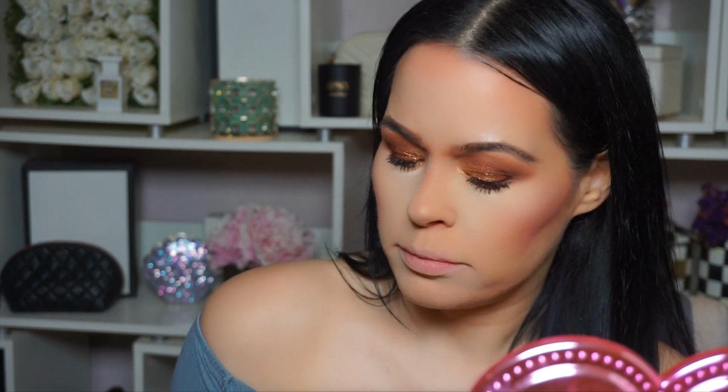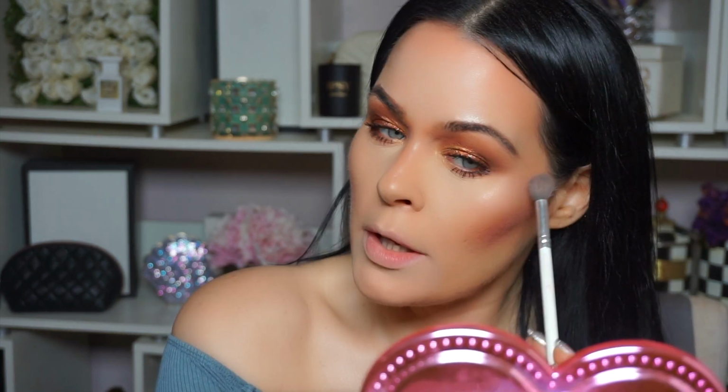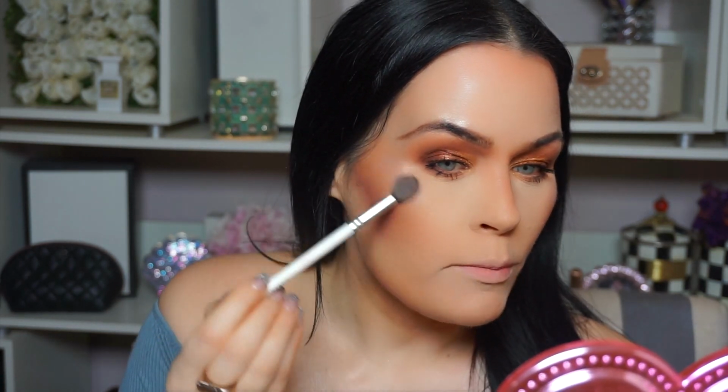So I'm just going to dip into this champagne shade. And this is a fluffy eyeshadow brush. I'm not sure, guys. Let me wet my face with my beauty mist. And then maybe it'll show up more. Oh yeah, that's way better. Subtle, so it's not too much, but it's enough that you can get a really beautiful glowy look.